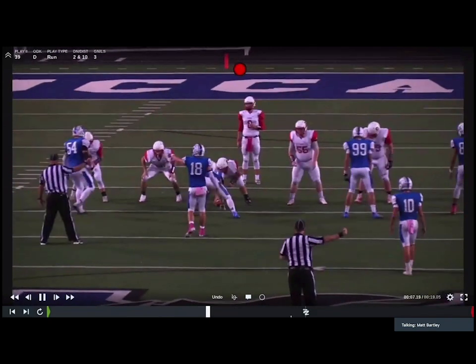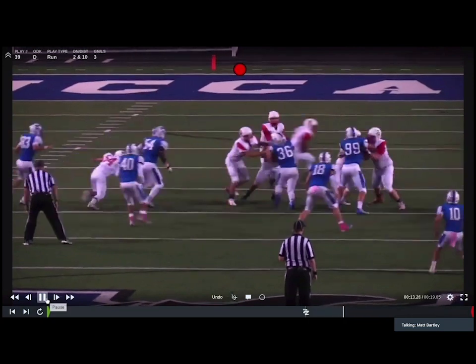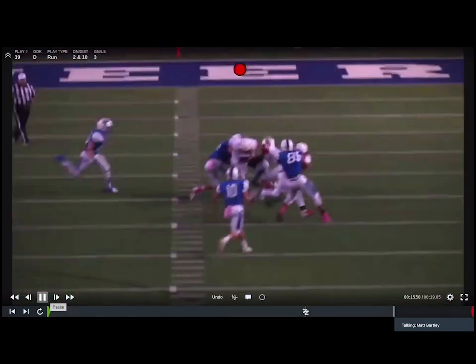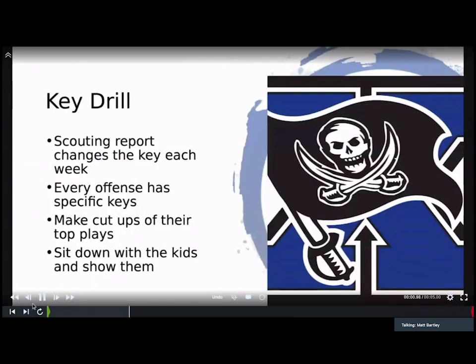Next one here. They're in an empty set, and I told you we adjust our alignment here. Here's an empty set. So Nick's kind of in the box by himself. Sees it, runs downhill, makes a great tackle. Good job of a drill there. Coaches will tell you if you're doing a drill and you don't see it in the game, you should stop doing it. I get what they're saying. That's a good example of it.